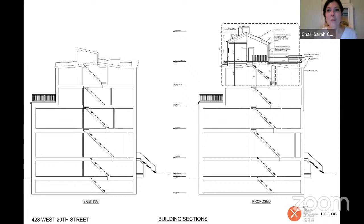Thank you. And Commissioner Holford Smith, would you second that motion? I second it. Thank you. John, will you call the vote?